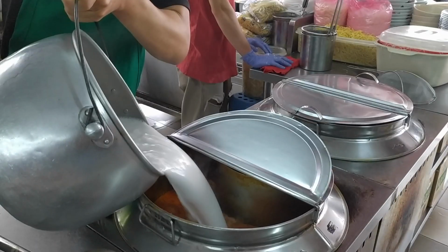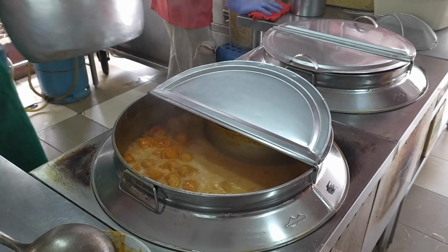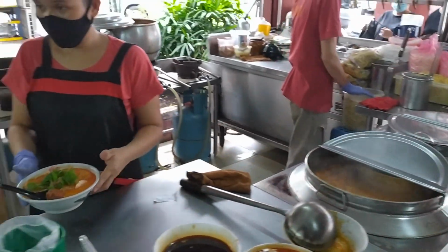I like that they make the noodles right outside here so I can see all the ingredients and how it's made. They're pouring fresh coconut milk into the curry laksa soup. Those things that are floating inside, they are fried bean curd.